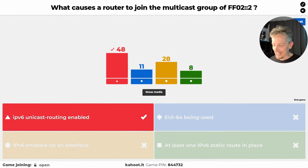All right, 48 answers on IPv6 unicast-routing enabled, and that is literally true. If we enable IPv6 unicast-routing and the interface has IPv6 configured on it, it's going to join the all routers multicast group of FF02::2. So FF, really good reminder. If it's FF as far as the address, that means it's a multicast address. That's going to buy you some points coming up.